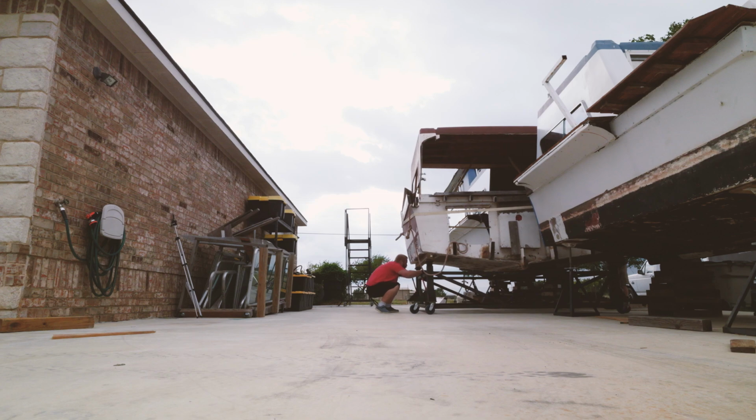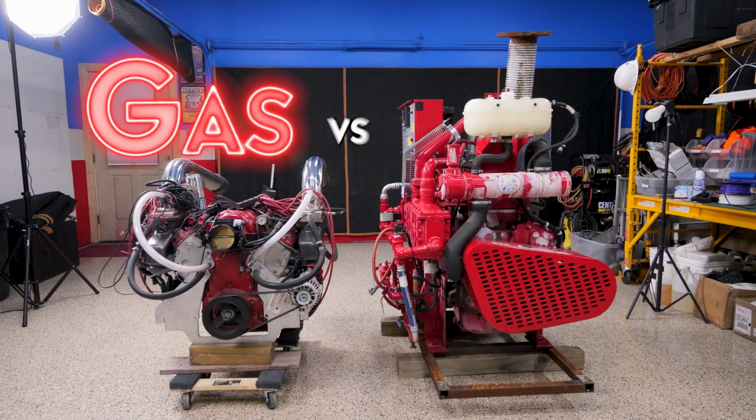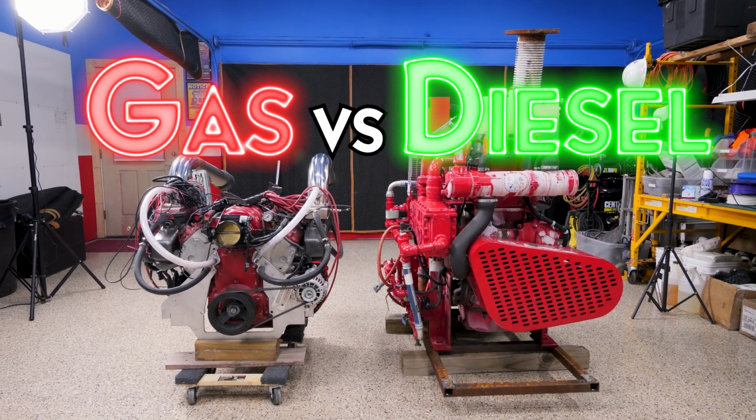So the goal for today is, as we tear this diesel engine apart, we're gonna weigh the pros and cons of gas versus diesel in the houseboat restoration, and hopefully by the end of it we're closer to making a decision, and if not, hopefully we learn some stuff along the way.